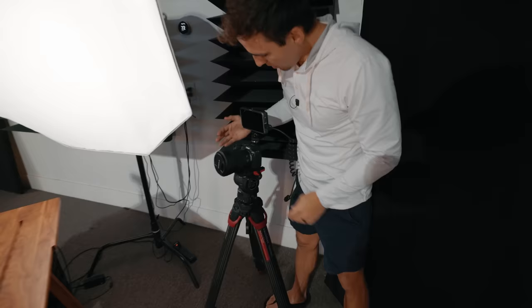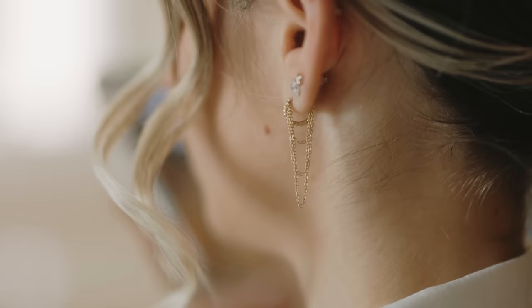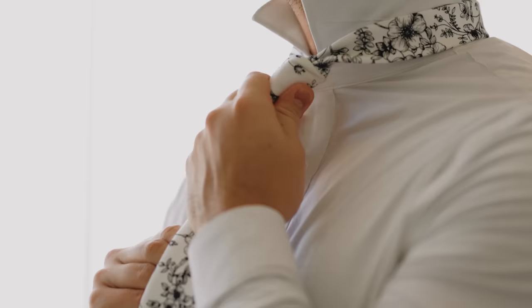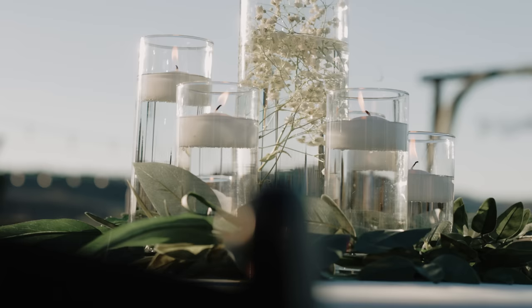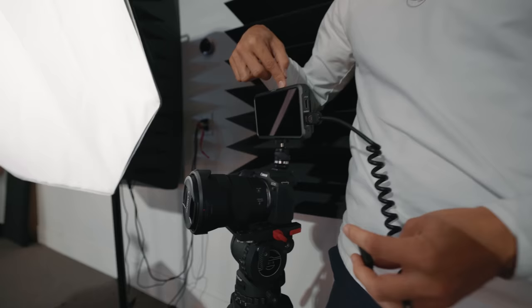Over here, we have the R7. Like I said, we usually have the R5 or a C70 on here. On that, we have this 24 to 70. The R7 24 to 70 setup I actually used on a wedding of my brother's recently, and it did phenomenally. So the R7 is, I would consider, the best bang for buck camera on the market right now, at least for Canon. And then right here, you got the Atomos Ninja 5 Plus. This guy I got mostly so that I could record what's on my camera for tutorials and whatnot.